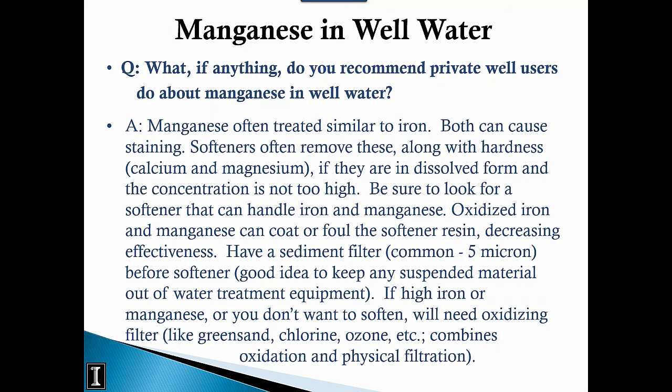So what, if anything, do you recommend private well users do about manganese in well water? Well, what I usually see happen is manganese is treated similar to iron. Both are from rocks and minerals underground, and they start off in a dissolved state, but when they get pumped up and exposed to oxygen, they can oxidize and precipitate out. The metal is changing to a different oxidation state. When it does that, they can cause staining.